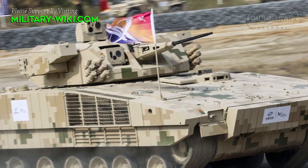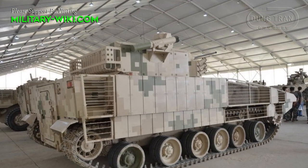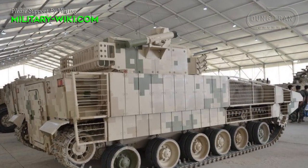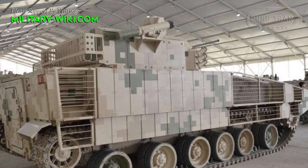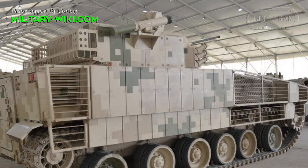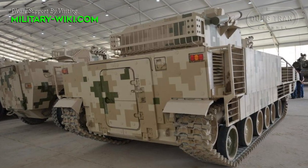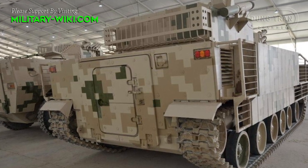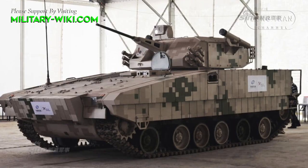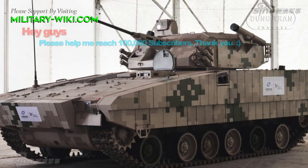VN17 weighs about 30 tons, fitted with a modular add-on armor kit. The design of the IFV is two-wheels strengthening armor. Currently, the VN17's front armor can withstand 30mm armor-piercing rounds. The troop compartment is located at the rear part of the vehicle, which can accommodate around 7 men. The crew of 3 includes commander, gunner, and driver.